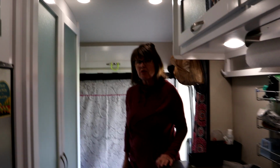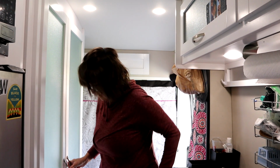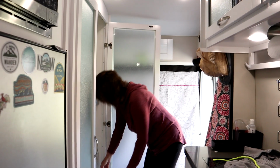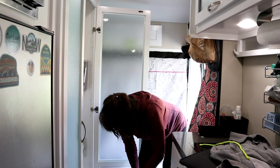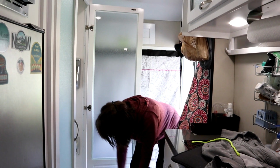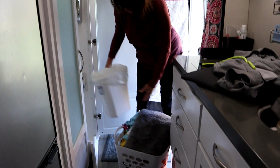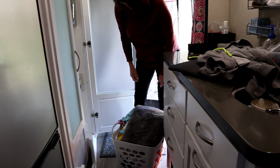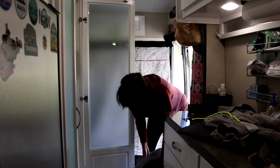When I'm cleaning out the van, the first thing I like to do is to take the dirty laundry upstairs for washing. And I keep it in the bathroom. I have a little flexible clothes basket. When it's not so full, I can also keep my trash can in there so it doesn't fall over. But right now, we have thrown everything into it that's dirty, and I'm going to take it inside to wash it.